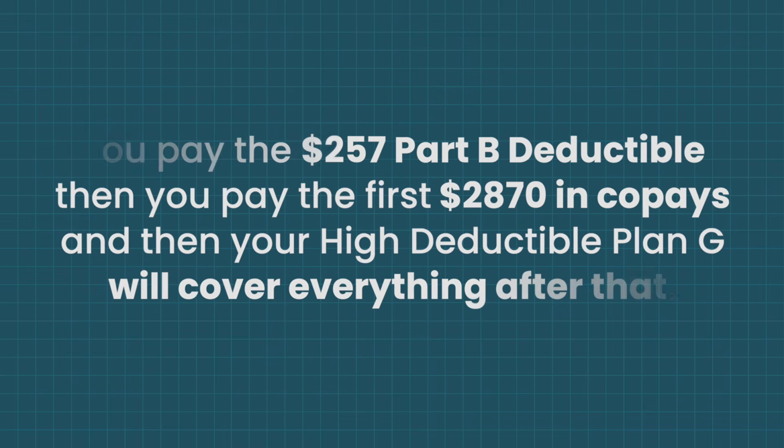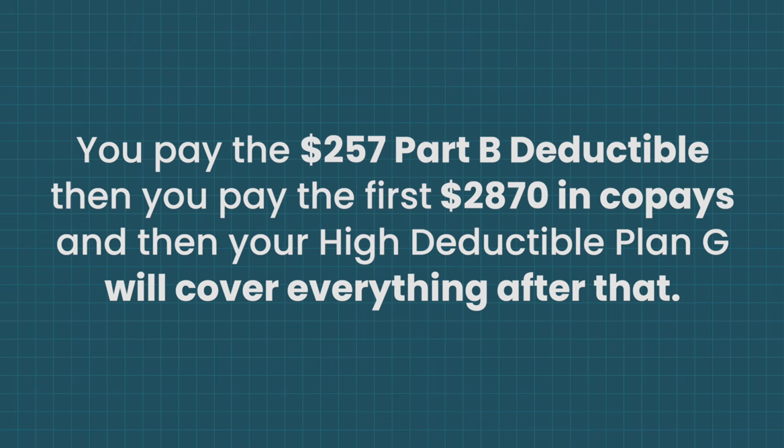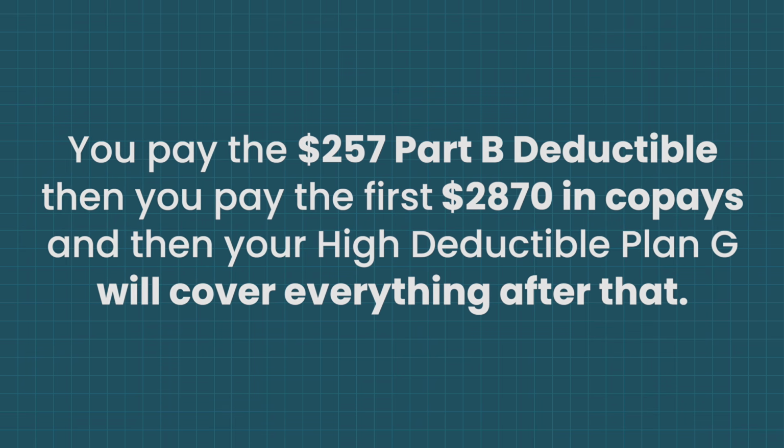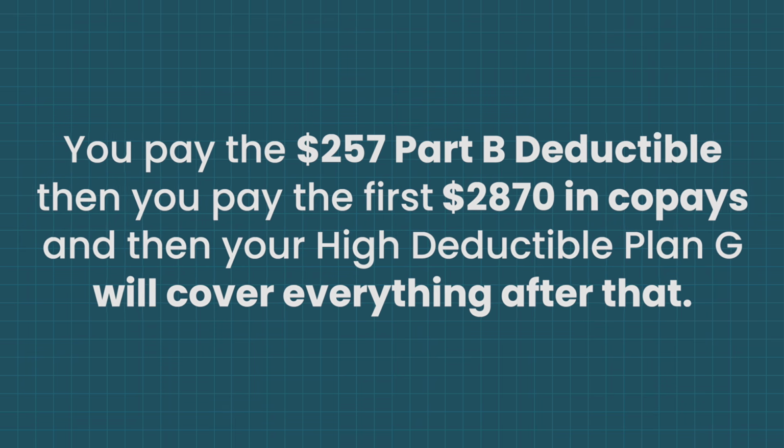Now, this is the same for all high deductible plans. So if you have a high deductible Plan G, no matter which insurance company it's from, it's going to have a deductible of $2,870. And now once you have spent that $2,870 plus your $257 Part B deductible, now you're going to have your insurance company take over and they're going to pay everything. So that's how a high deductible Plan G is different. You're going to pay the $257 Part B deductible, then you're going to pay the first $2,870 in copays, and then after that, your high deductible Plan G will cover everything after that.